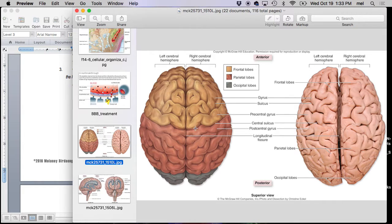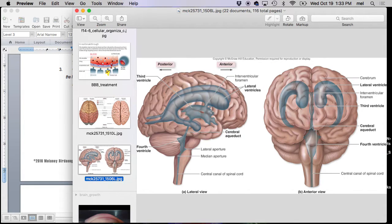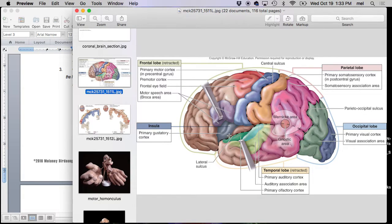The frontal lobe is anterior to that, but it is also superior to the lateral sulcus, which separates the temporal lobes. You haven't learned that one yet. I'll show you the lateral sulcus. Hold on, I have a different picture that will show you that. Do you see this sulcus right here? That's the lateral sulcus. So it's superior to the lateral sulcus and anterior to the central sulcus, and that's how you're going to find it.